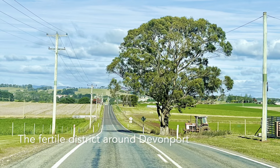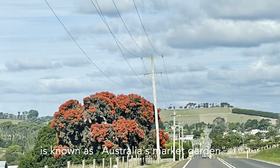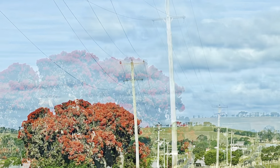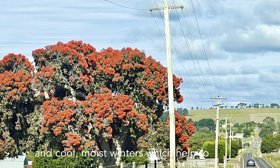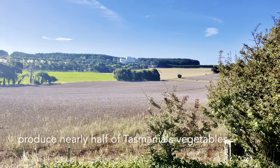The fertile district around Devonport is known as Australia's Market Garden. It is because of its mild summers and cool, moist winters, which help to produce nearly half of Tasmania's vegetables.